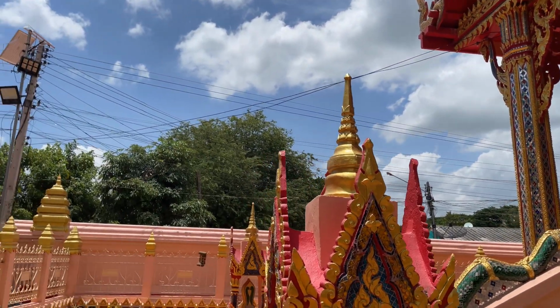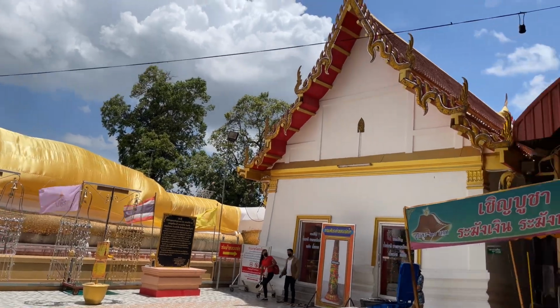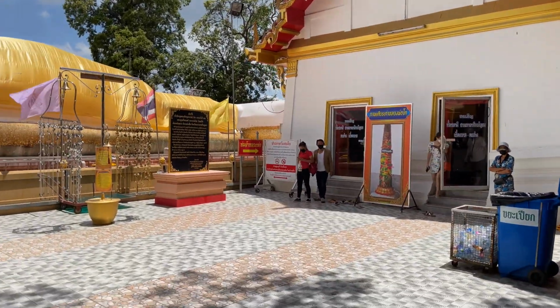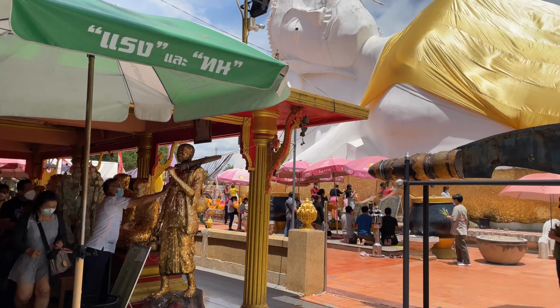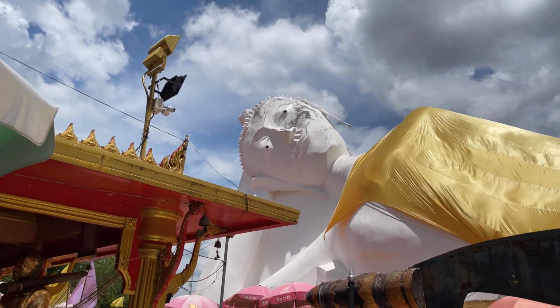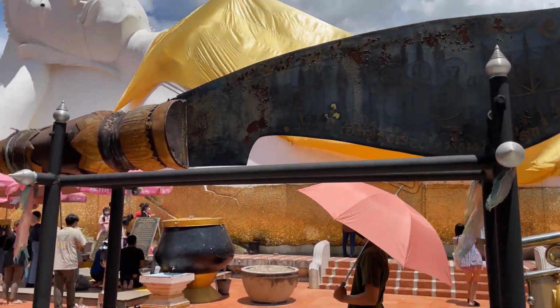All right, so let's go over there and let's see around that reclining Buddha. And then right in front of me here is this big reclining Buddha. We'll take a look at this hall after we look at the Buddha. This is the little Ayutthaya style building. So this is really nice. Oh, check this out. It has a big old knife blade that you have to walk under.